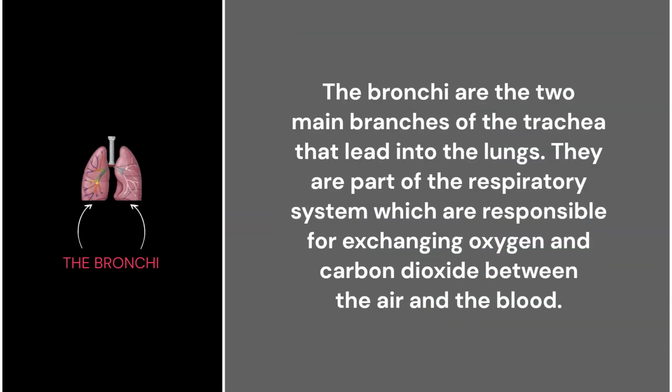7. The bronchi. The bronchi are the two main branches of the trachea that lead into the lungs. They are part of the respiratory system which are responsible for exchanging oxygen and carbon dioxide between the air and the blood.